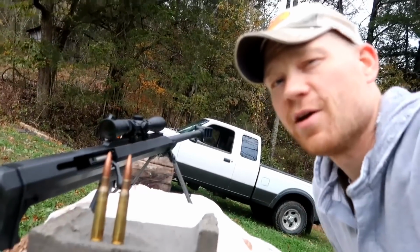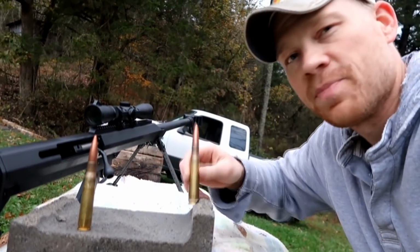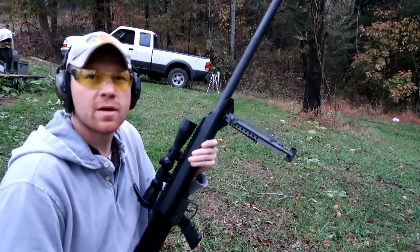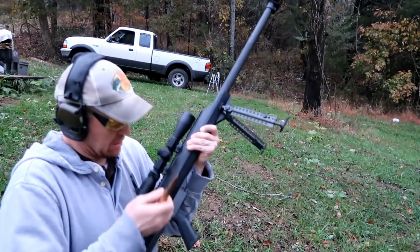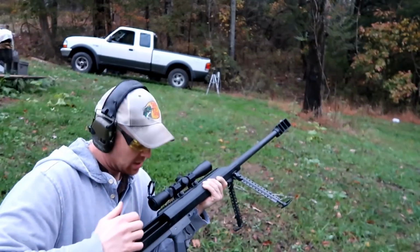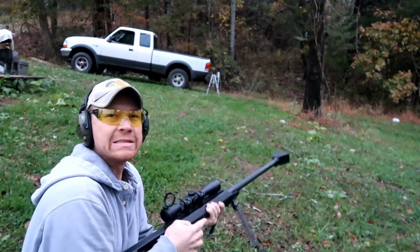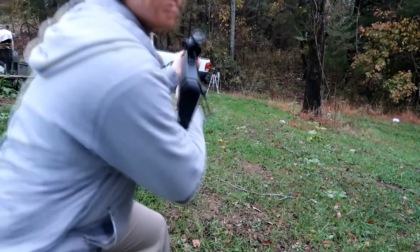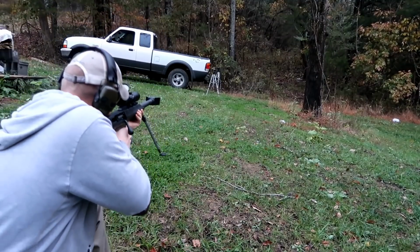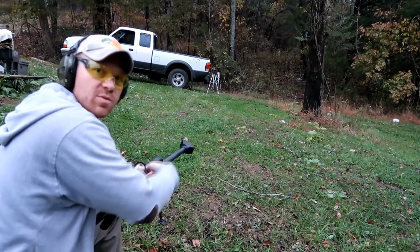Alright, here goes nothing. 50 BMG. Got the Barrett M99. About to take a shot. 50 BMG. Did I say 50 BMG yet? I'm pretty sure I just like to say that word, but here we go. Before my battery dies, fire in the hole. Scope's way down too far.